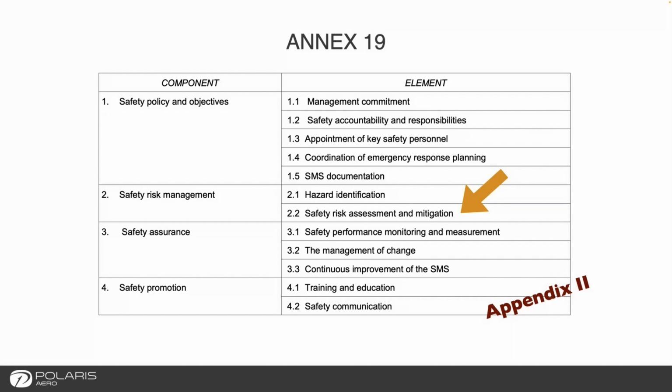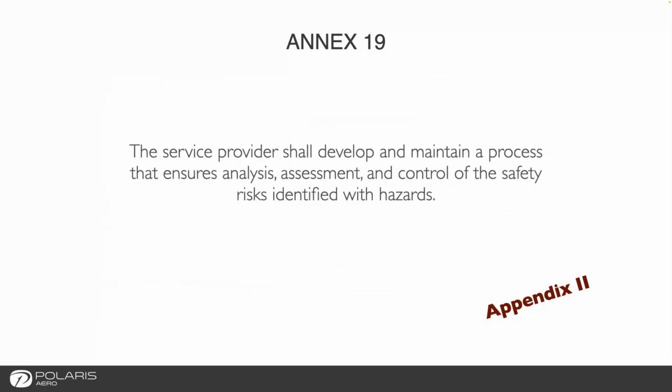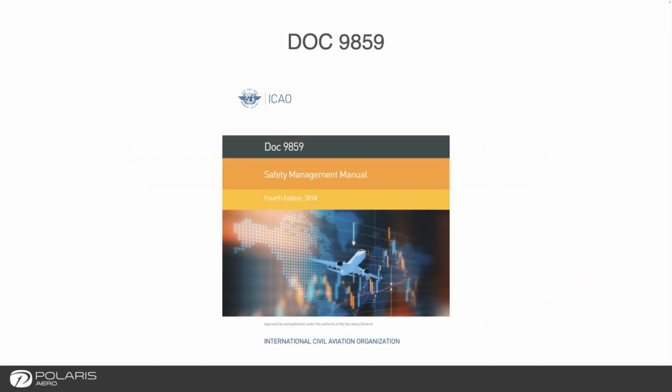That specific element does have some text behind it, and that text essentially reads as: the service provider shall develop and maintain a process that ensures analysis, assessment, and control of the safety risks identified with hazards. It doesn't say specifically how or when you identify those hazards, just that when you do, there is this process behind it that you need to consider. So there's a lot of flexibility there.